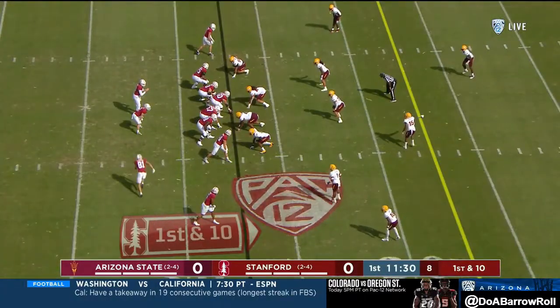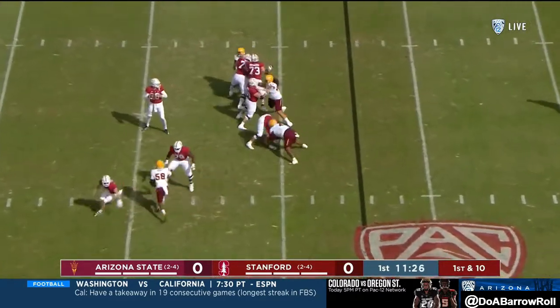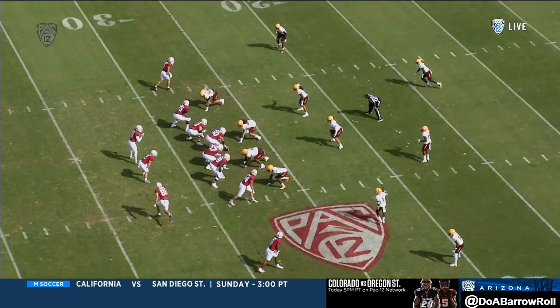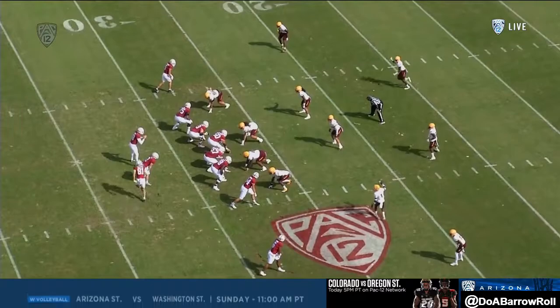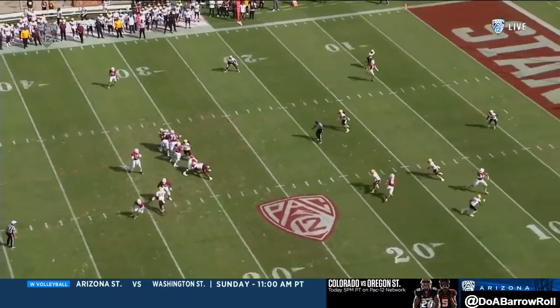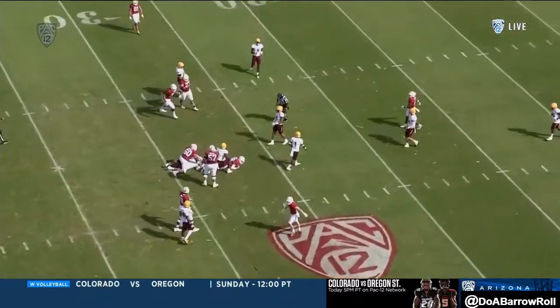A couple of weeks, they want to build on that today and sustain offensively. McKee surveys. Now he takes off. Freeze right here, JB. Wide open down the seam. This has got to be a rhythm, tempo throw. 1, 2, 3. Ball out right there. Got to put that on a rope. That's a miss, a rare miss from Tanner McKee.